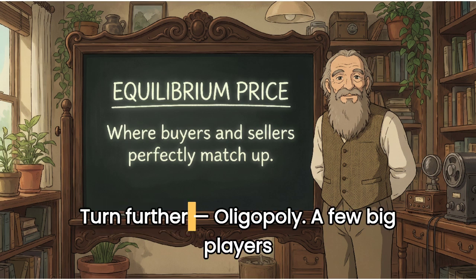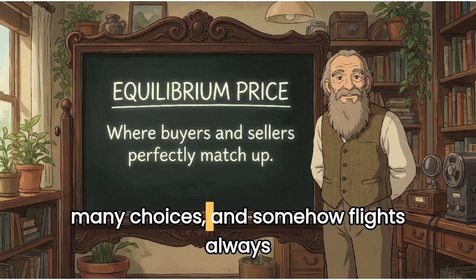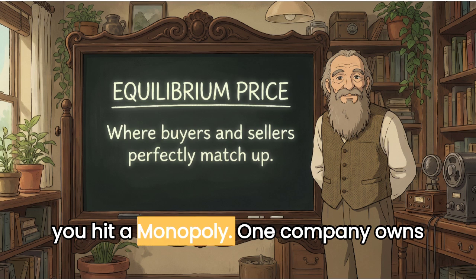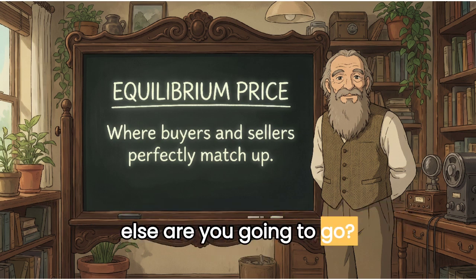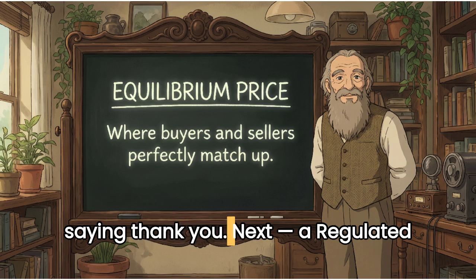Turn further, oligopoly. A few big players control the market. Think airlines. Not many choices, and somehow flights always cost a fortune. Classic oligopoly. Keep going on the dial, you hit a monopoly. One company owns everything, no competition at all. They charge whatever they want because where else are you going to go? You'd be paying $10,000 and saying thank you.